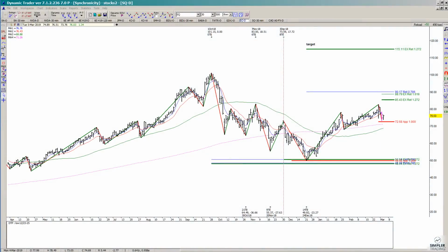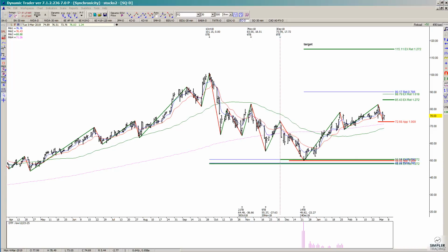Okay, so today we're going to take a look at Square. This was one of the ones that came up for discussion today. Somebody asked me if we had a setup in it or not, and I did find that we have one. So in the bigger picture, I want you to see that there was time and price at the low that was made right after the holidays.